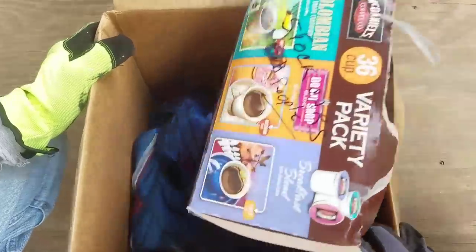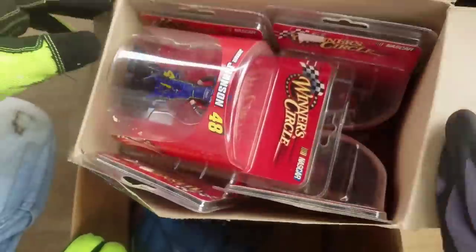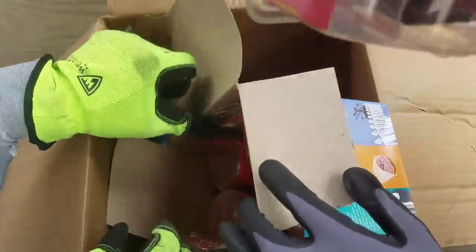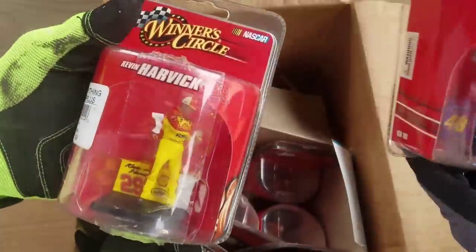Okay, all right. Oh, she found coffee. Oh, I love coffee, but it's not coffee. That's NASCAR. Look, little figurines? No, all right, there's Jimmy Johnson.